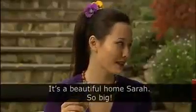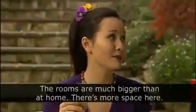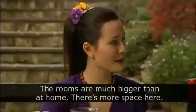It's a beautiful home, Sarah. So big. The rooms are much bigger than at home. There's more space here. When we want to describe things like houses, we use words called adjectives. Listen for the words Anne uses to describe Sarah's home.